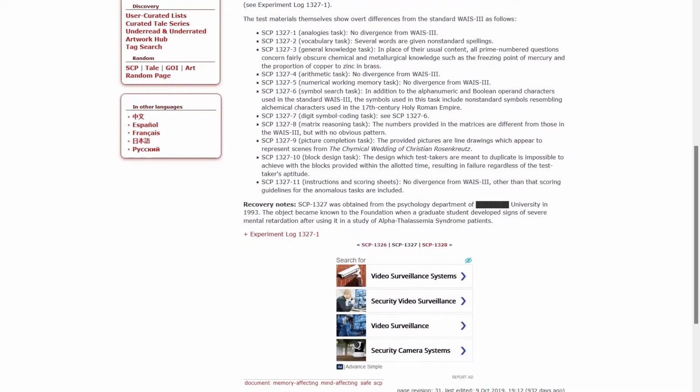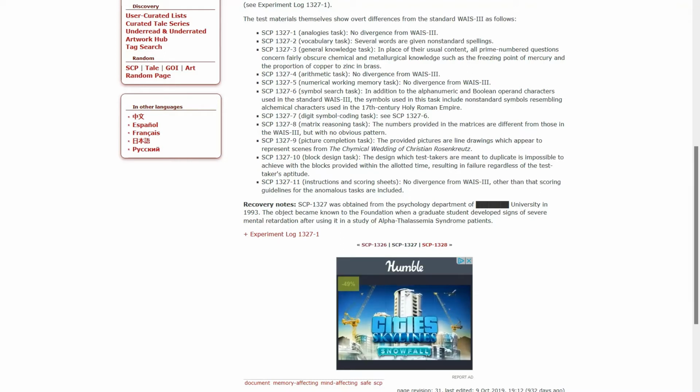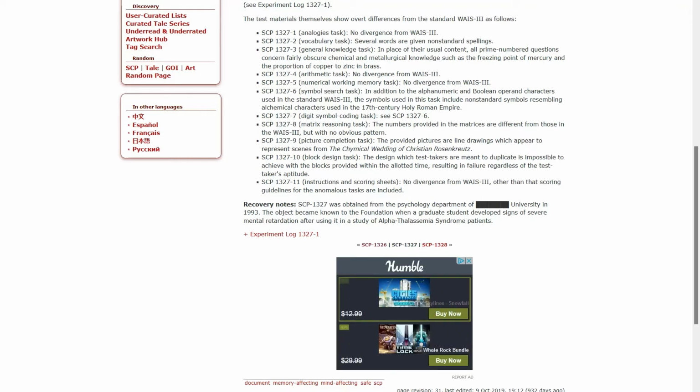7. Digital symbol coding task, C6. 8. Matrix reasoning task. The numbers provided in the matrices are different from those in the WISE-3, but with no obvious pattern. 9. Picture completion task. The provided pictures are line drawings which appear to represent scenes from the chemical wedding of Christian Rosenkreutz. 10. Block design. The design which test takers are meant to duplicate is impossible to achieve with the blocks provided within the allotted time, resulting in failure regardless of the test taker's aptitude.